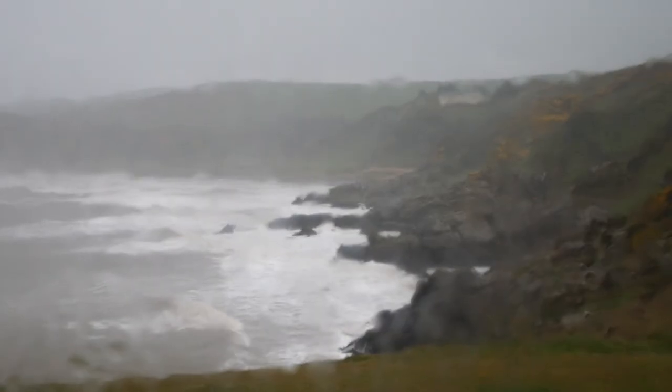So a nice little spot just a few miles north of Portpatrick, which I understand was once the main transit route between the north of Ireland and Scotland many moons ago. Quite a rugged coastline, definitely worth exploring. I'm going to hang around this spot for probably the next day or so. When it does stop raining, I'll get out and take some pictures.